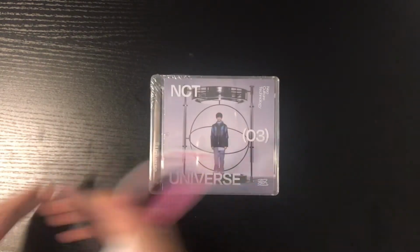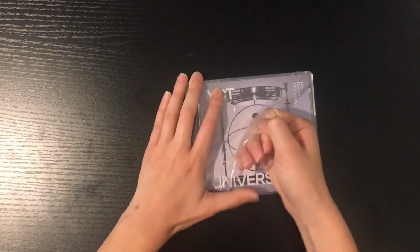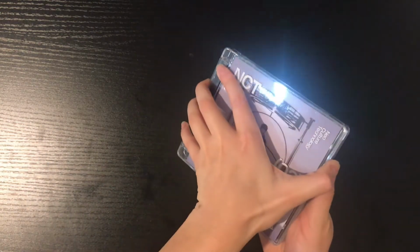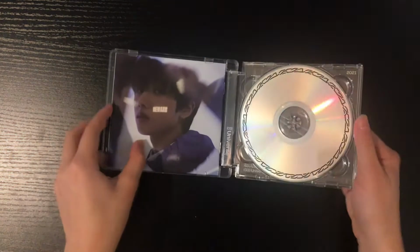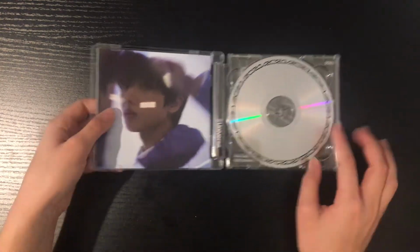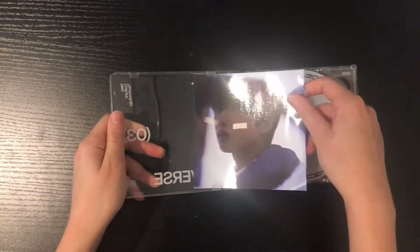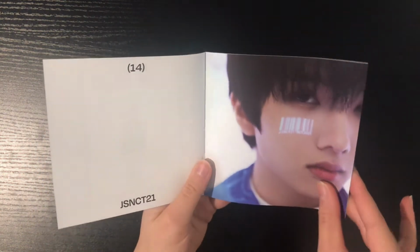Also, I don't know if this is just me, but I really struggle to open jewel cases, even though it seems so simple. I struggle a lot with opening them. Okay, wait. Any moment now? Oh! That was easier than I thought. And then, oh, that looks okay. Oh geez. I don't wanna, oh. Oh, there we go. I think this is a mini photo book. Yeah. Oh, the barcode.